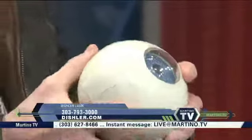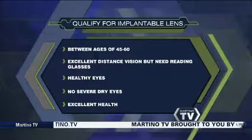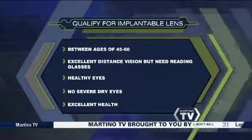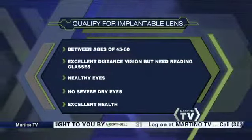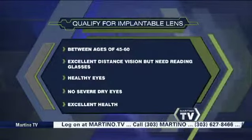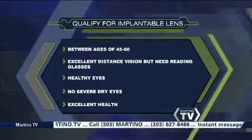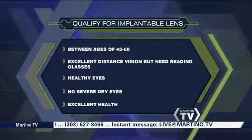But right now, the people we're looking for are 15 people who have not had procedures done, with normal aging of the eyes, between 45 and 60. We're talking about excellent distance vision but needing reading glasses, also healthy eyes, no severe dry eyes, and of course excellent health.